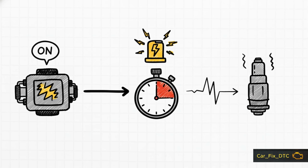And here's the heart of the issue. Think of your car's computer like a boss. It sends out a command, an order, telling that sensor's heater to turn on. Then it listens for feedback to make sure the job got done. But if there's a disconnect, if what the computer told the heater to do doesn't match the signal it's getting back, and that mismatch lasts for more than 7 seconds, bam, the check engine light comes on and code P0036 gets stored.